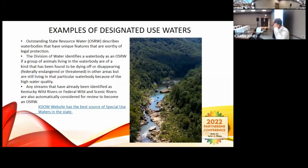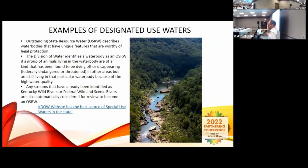So I wanted to take a little bit of time to talk about designated use waters in the state, because it is something that changes your type of permit, and it can mean 3 or 4 months means 15 months in order to get your permit when it's the exact level of impact, but the amount of reporting and data collection and to get all of your clearances in order, to go through the public comment period, it just takes longer.